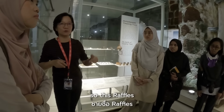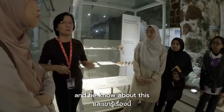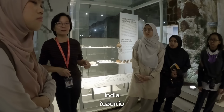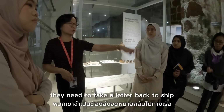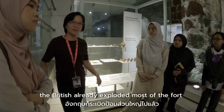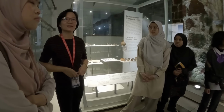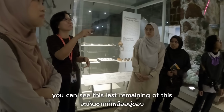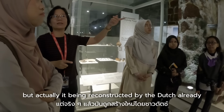So Raffles came back again, arriving in Malacca on sick leave, and he knew about this. So he wrote a letter back to the governor in India. In those days there was no courier service, no email. You needed to send the letter back by ship. By the time they came back, the British had already exploded most of the fort. Only this gate was left. That's why, thanks to Raffles, when you go to Malacca, you can see this last remaining piece of A Famosa from the Portuguese. But actually, it was already reconstructed by the Dutch.